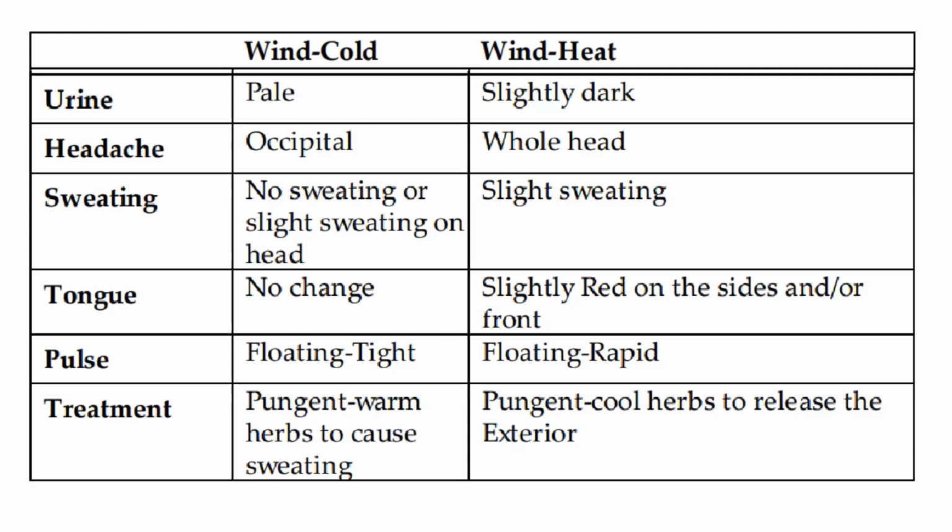Headache is occipital in wind cold, whole head in wind heat. Sweating: no sweating or slight sweating on the head in wind cold, slight sweating in wind heat. No change in the tongue for wind cold, slightly red on the sides and or the front for wind heat. Floating tight pulse for wind cold, floating rapid pulse in wind heat.